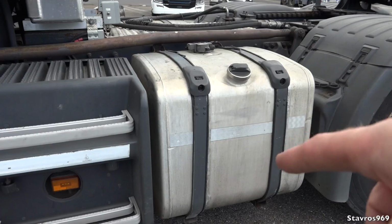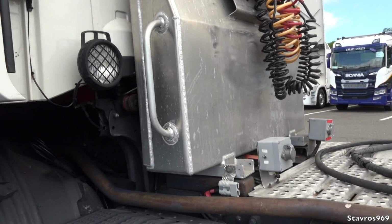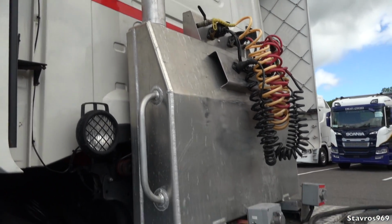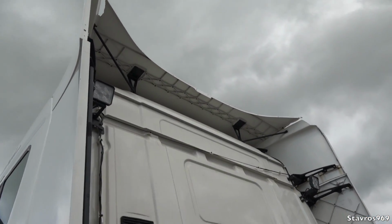And this was an additional tank that was added on after the truck was delivered new, and our hydraulic tank on the rear for all your hydraulic fluid and your hydraulic hoses as well. So this whole system would be used on tipper trucks or milk trucks. They need all this system for pumping. And yeah, your full air deflector kit.